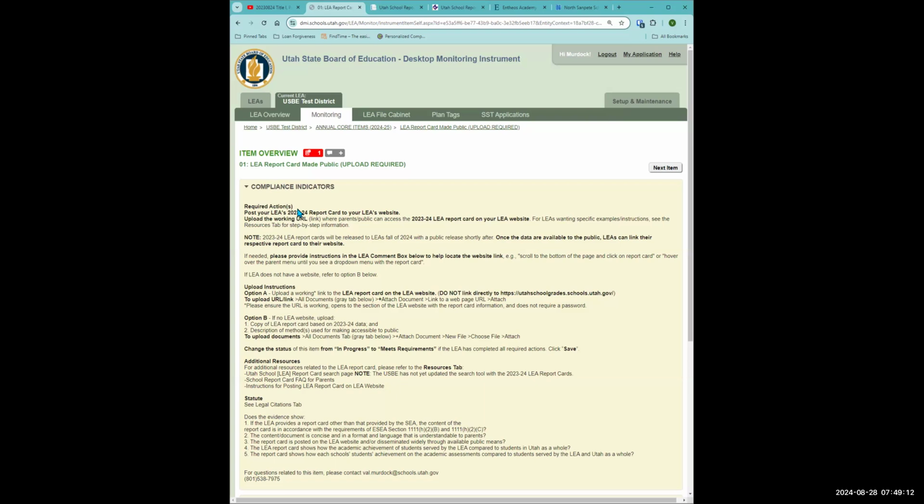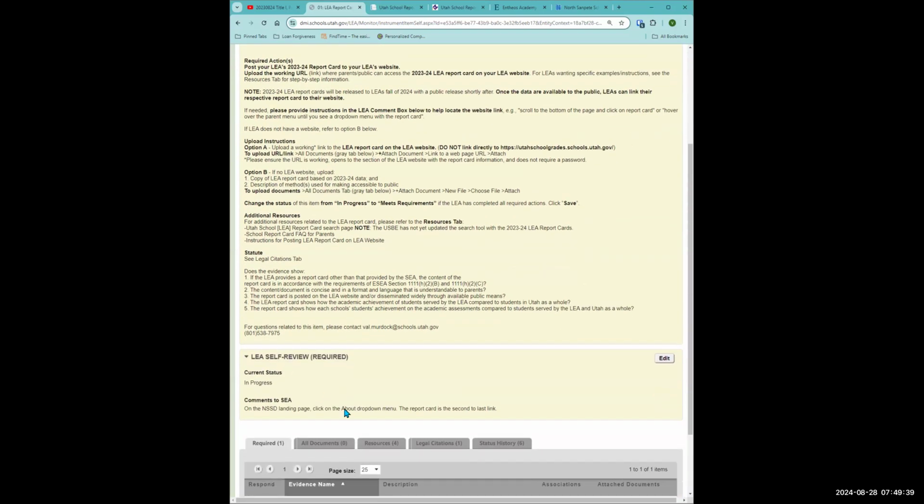What do you need to do? Do you need to upload something? Do you need to just make an assurance that your LEA is compliant with this? If there are any special notes, they're listed. Then there are upload instructions if you need to upload something. This particular item has an option A and an option B just because of the way the statute is written. And there are additional resources under the resource tab.